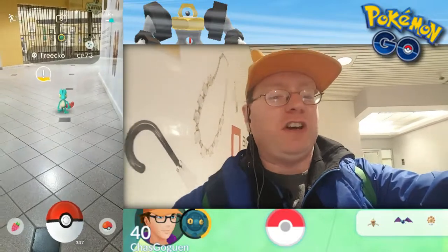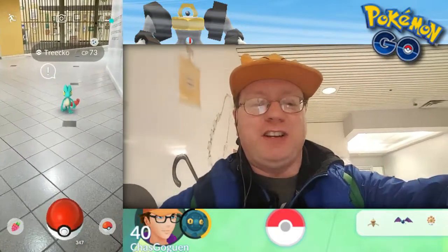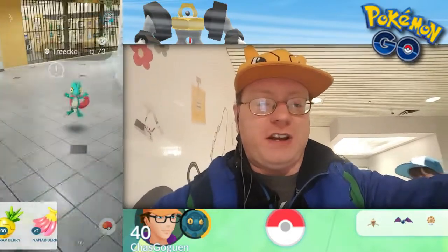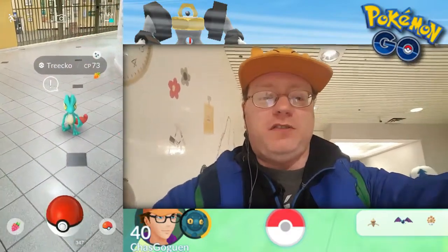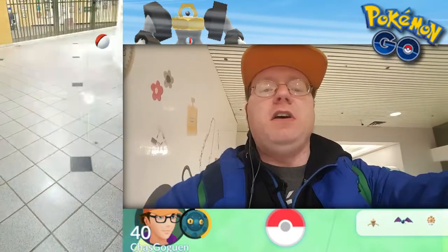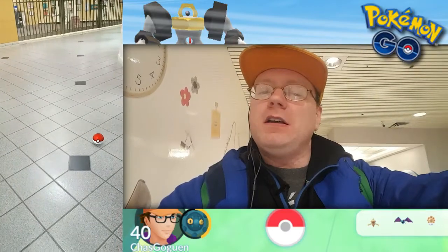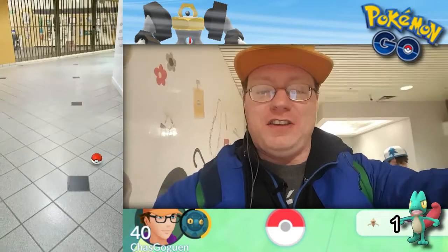We got us a shiny Treecko over here. Now, what was I saying about the colors being amazing? Look at this thing. It is gorgeous. All right, of course, got a golden Razz. Very careful. Another scary thing about the AR Plus is the tile floors do confuse the system a bit, unfortunately. So I try to get it showing up against a wall so it really has nowhere to run to. Don't get the catch though. First shiny of the event.